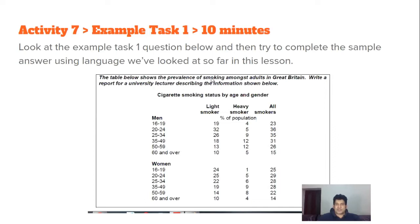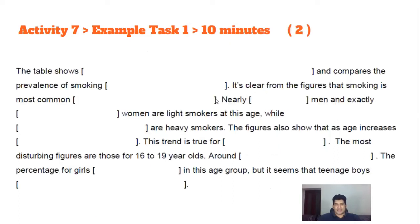The report below shows the prevalence of smoking among adults in Great Britain. So, among adults in Great Britain, you can say the among adults over here. Prevalence of smoking among adults in Great Britain. This will be written here.